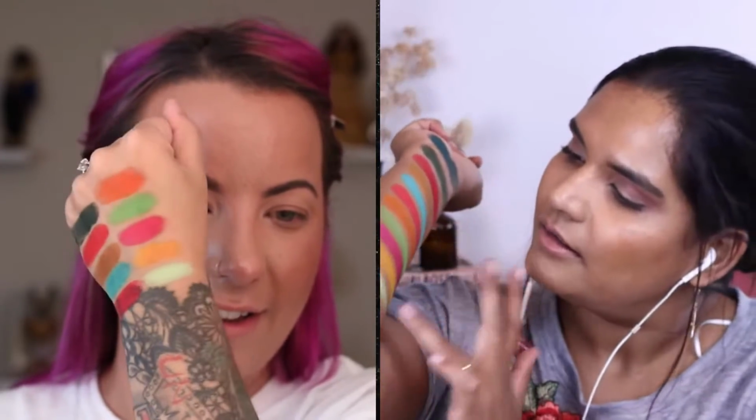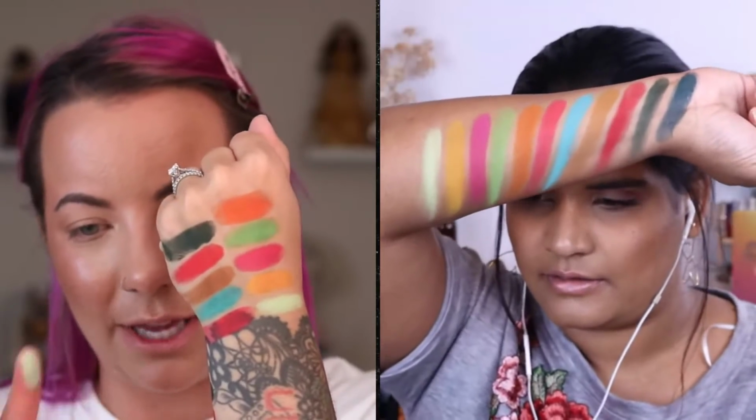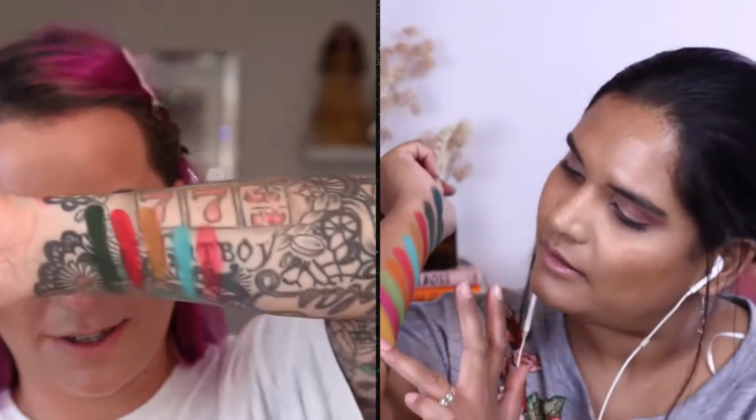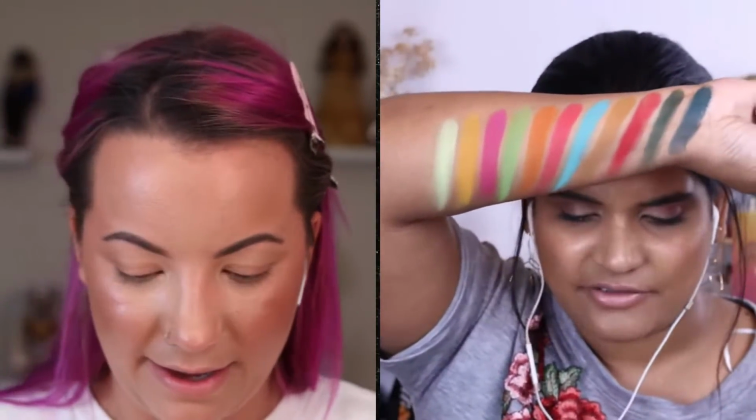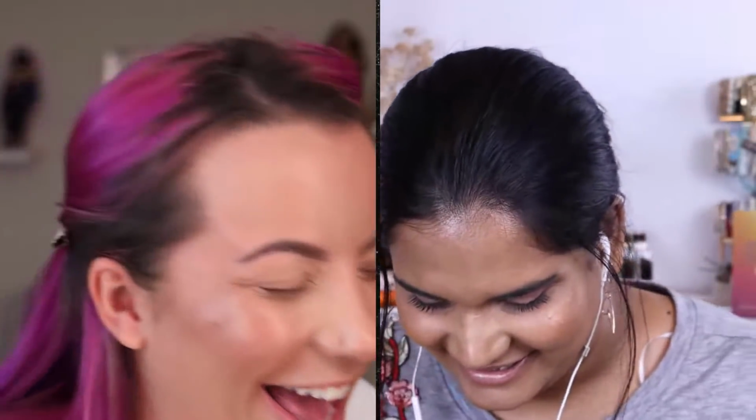I love that. They're so pigmented, but like we were saying, do not judge solely by swatches. Yeah, I had to build that up a little bit, but it's definitely like a pastel, would you say? Yeah, I think so. See, Christina was picking up what I was putting down. Avocado! Yay! Oh my god, that was the best.